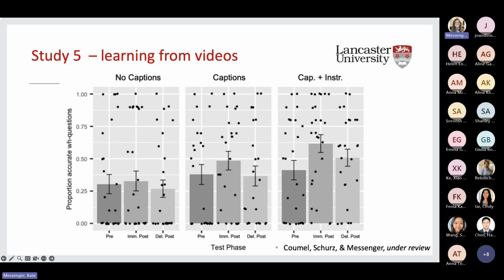What we found was, again, the effective test phase was significant, and the difference between captions and no captions was significant, but again, no interaction with instructions. Trying to read my notes that I've written here. What have I said? Test phase by captions interaction. So overall, there was no priming in the no captions condition, but in the captions conditions there was, essentially.